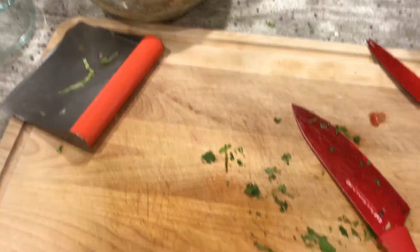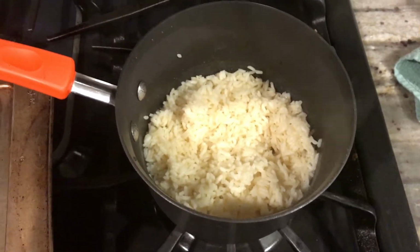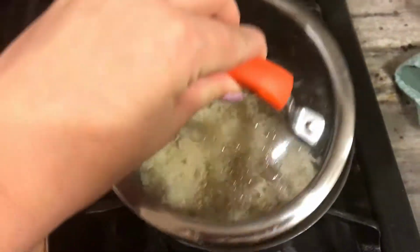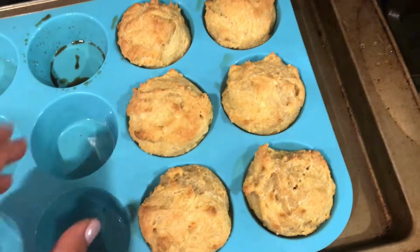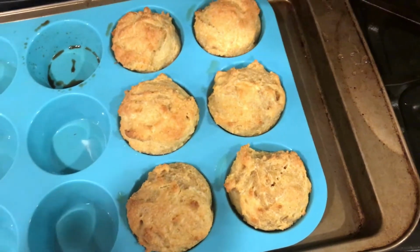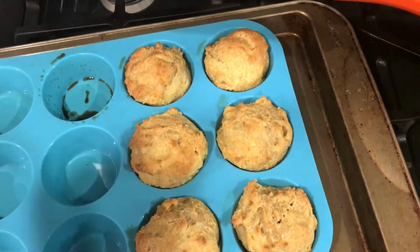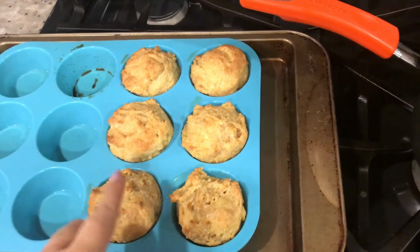So dinner time. My day got really chaotic, and so this was at like 7 o'clock at night, and by this time I started making some rice. I was going to make some burrito bowls. And then I had some leftover cornbread. It's the Against All Grain recipe from Danielle Walker, and it's her cornbread, which doesn't have any corn in it, but it is so delicious.